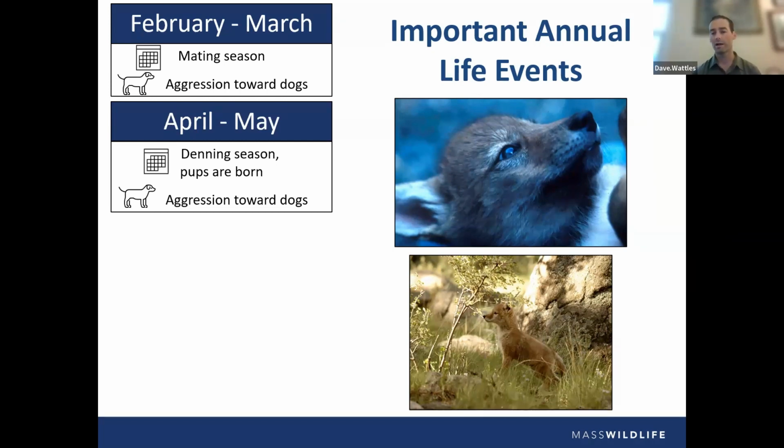If you're walking your dog in a natural area along a trail, a rail trail perhaps, and you have a coyote that is aggressive towards you and your dog, it's a distinct possibility at this time of year that there may be a den in the area, particularly if you witness this aggression on more than one occasion. If that's the case, you likely want to avoid that area for the next several weeks until the pups are large enough and they abandon the den.